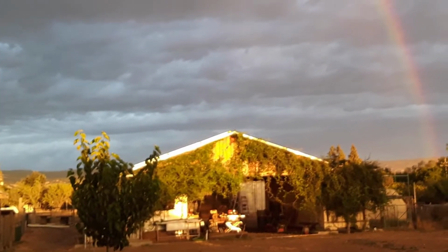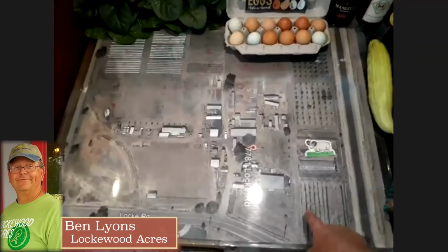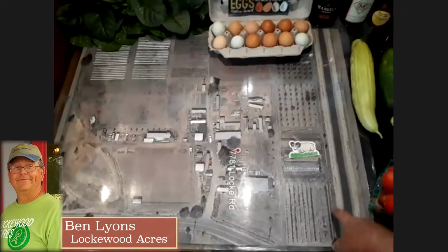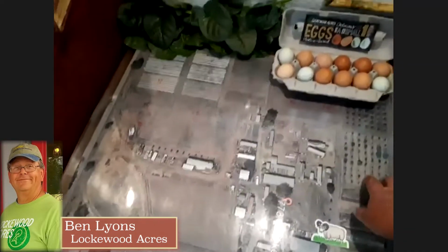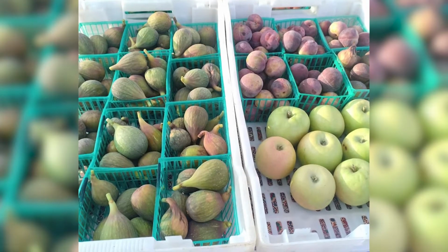What I'm going to do is kind of walk you around the farm. Over here is the vineyard, but we have wine grapes, juice grapes, table grapes, blackberries, and then a high-density row of olives on the edge here. We will go to the orchard here: peaches, pears, nectarines, persimmons, apples. The citrus is all in there too.